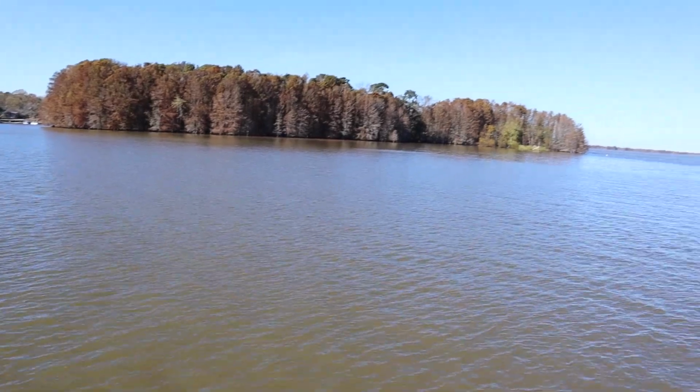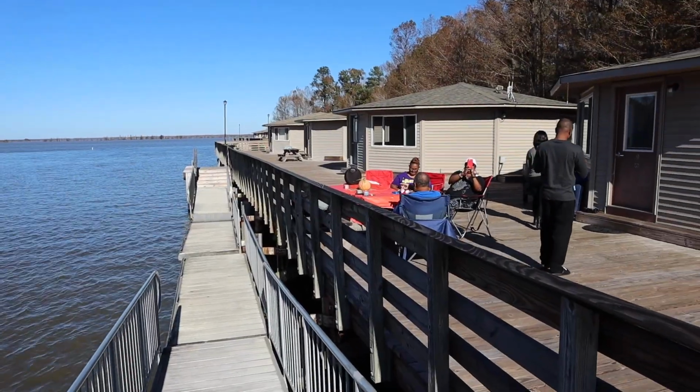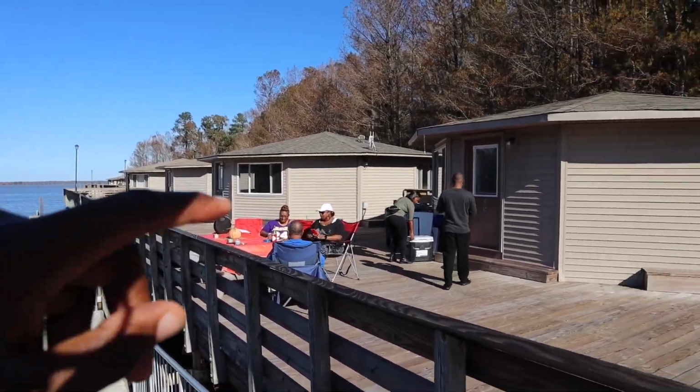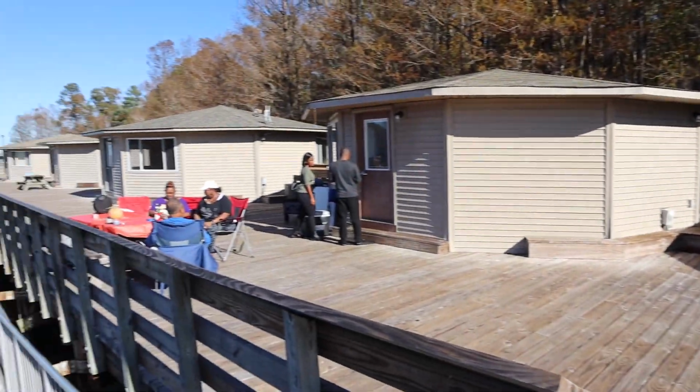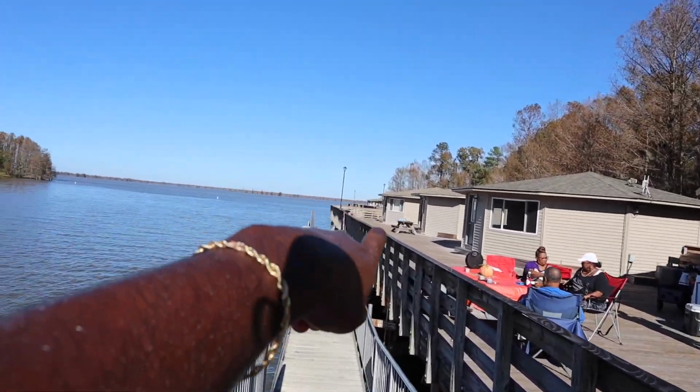Right now, I'm about ready to go to the store, get a few things. I should have grabbed my shades. The sun almost too bright. Man, you can't ask for a beautiful day. So on this side, y'all, we got 1, 2, 3, 4, 5 cabins on this side. And then you got some more on the other end you can't see.